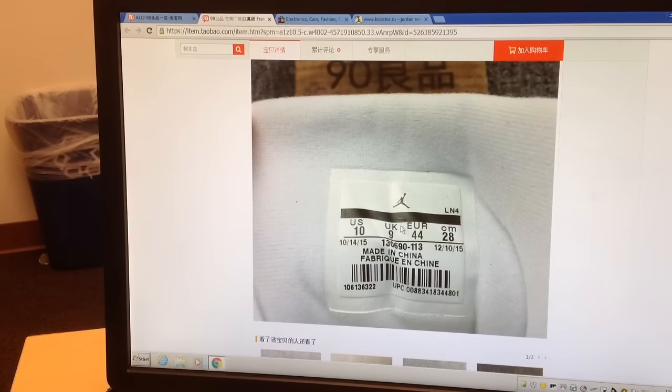Now, the production date and the inside label. Sometimes you have to look at the inside as well, because the material that they use here may not be the same, all right? This is a little bit too fuzzy. Now, look, this was produced in October of 2015, and these shoes here, the French Blue 12, are coming out in March.